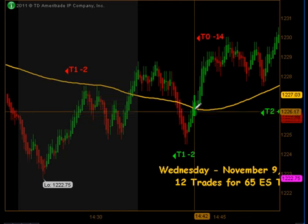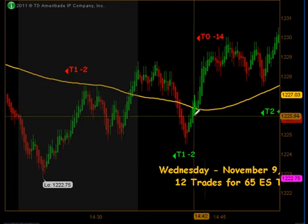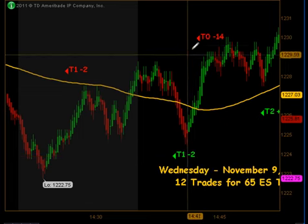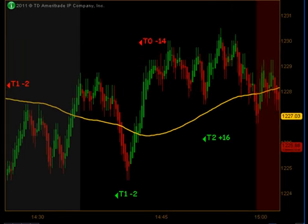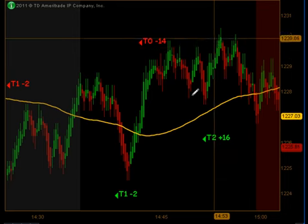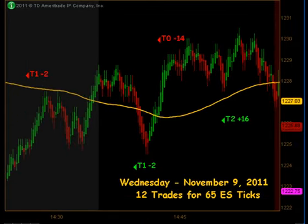And then right about 12:42, we had a signal short. Unfortunately for us, there was nothing going. That was a full stop out, ran right over T0 minus 14, and then pulled back into a nice little long entry, targets 1 and targets 2 for 16 ticks. So a nice full swing there to make up for that stop out. So a very, very active day for us in the markets. We ended up with 12 trades if you were taking every signal entry as they were presented.